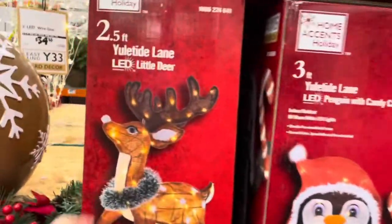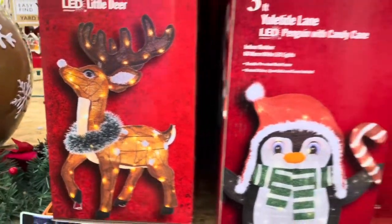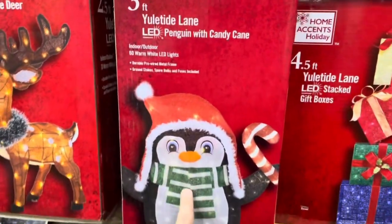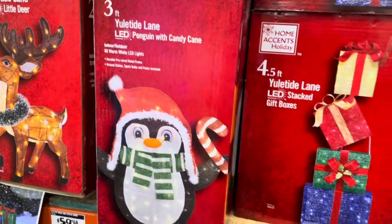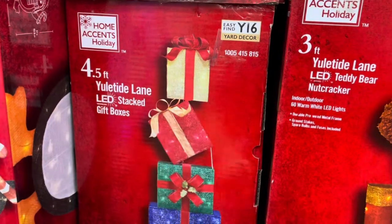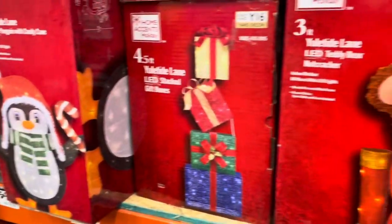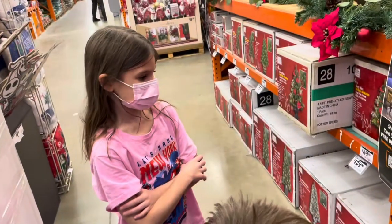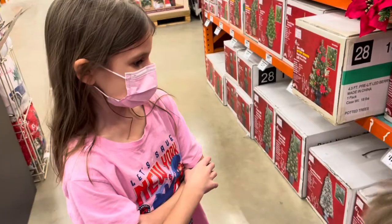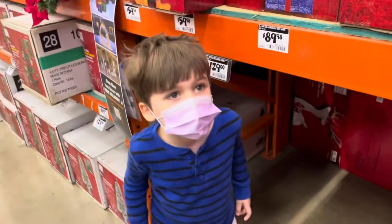Okay, so we've got some yard decorations here. We've got the reindeer, he's cool. Penguin, Christmas penguin. Here's these stackable presents. I think we saw these last year and I really wanted to get a set of them. What do you guys think? They already have a stack of presents. We do? There was a stack of presents that we saw that was different last year. Yeah. And we have it displayed in the house. There's a stackable Hank.